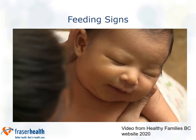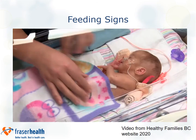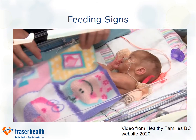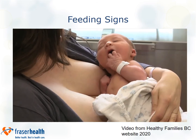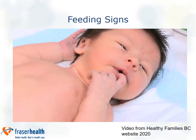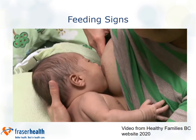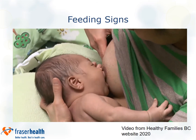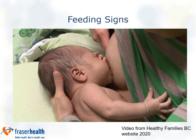In some cases, it may be important to wake your baby to feed if your baby is small, was born early, is not interested in feeding, has gone a long time between feedings, or if it has been suggested to feed your baby more often. If your baby looks interested in feeding, offer your breast. It is difficult to overfeed a breastfed baby.